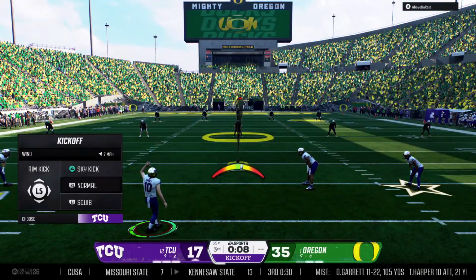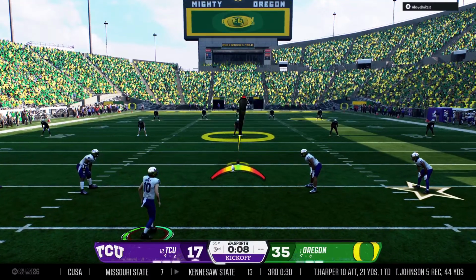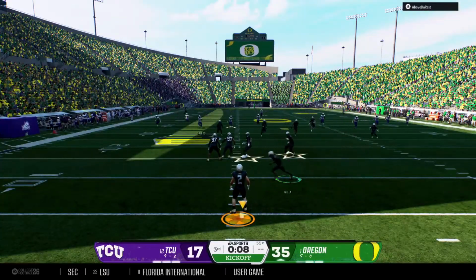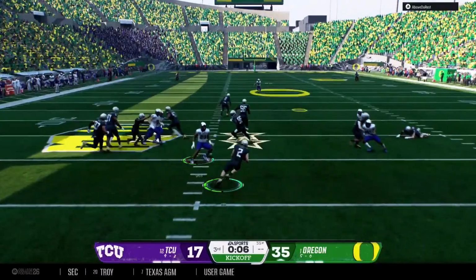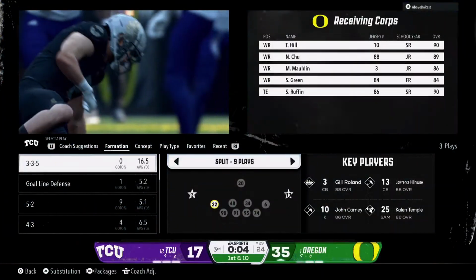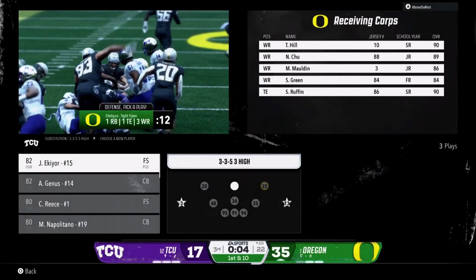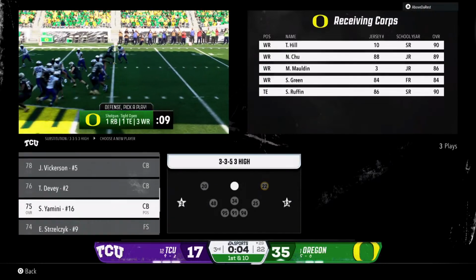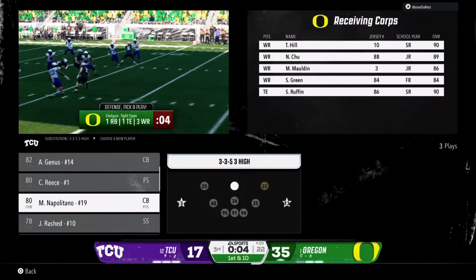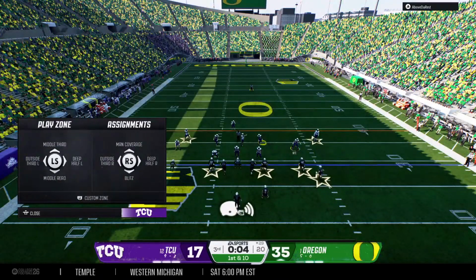Kickoff team out there, they are fired up after just scoring a touchdown. He'll return it from inside the 10-yard line. And he'll be tackled after a solid effort on that return. This should be the last play of the quarter.